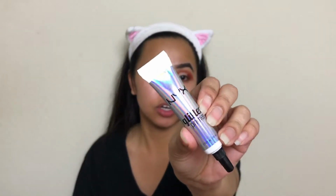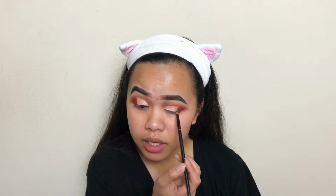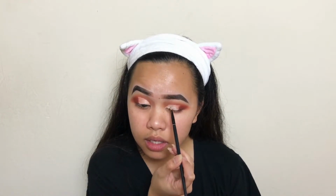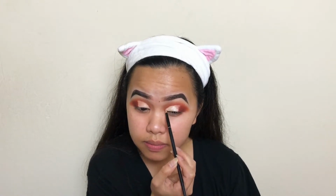Okay, but anyway, I'm gonna set this concealer with like a white eyeshadow. So now that we've done that, I'm gonna grab my NYX Glitter Primer. It's so pretty, but I'm gonna apply it all over the concealer. And I'm going to use a flat brush, and this should help the glitters stay in place all through the night.